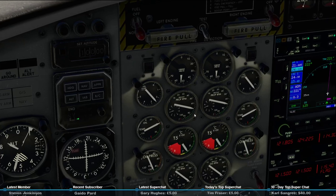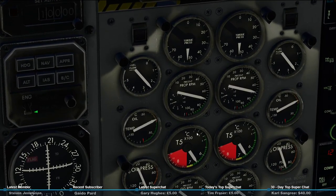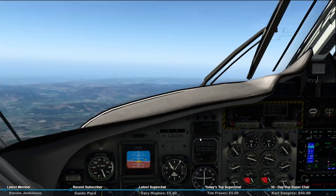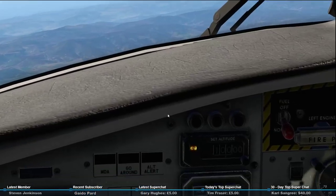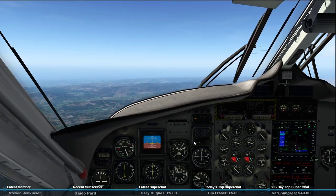So, RPM's where it should be. These are in the green bit, not in the red. T5 temperature's got all these different temperatures here. Literally no idea. This will be some turbine temperature. GT RPM, prop RPM. I've never flown a turboprop in my life. Oh, what's that that's just illuminated in front of me? Oh, I think it's just warning me that I'm approaching my cleared flight level, which is flight level 100.